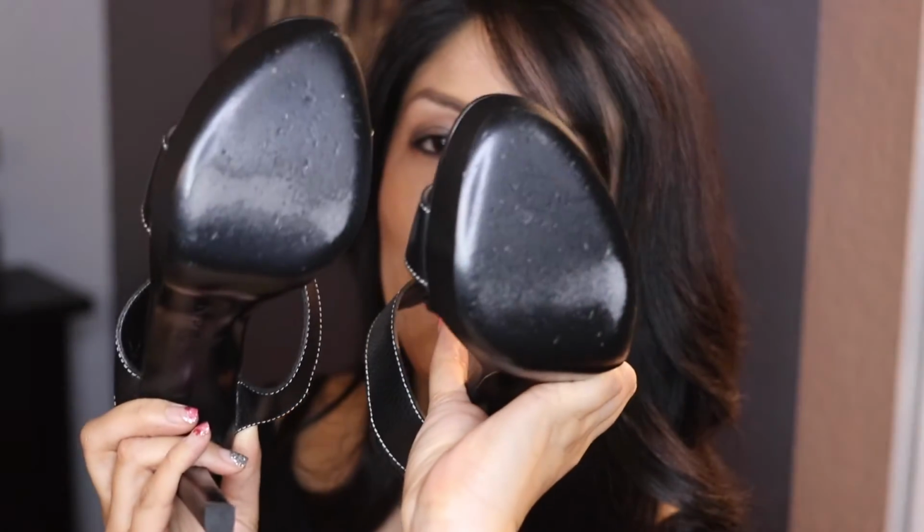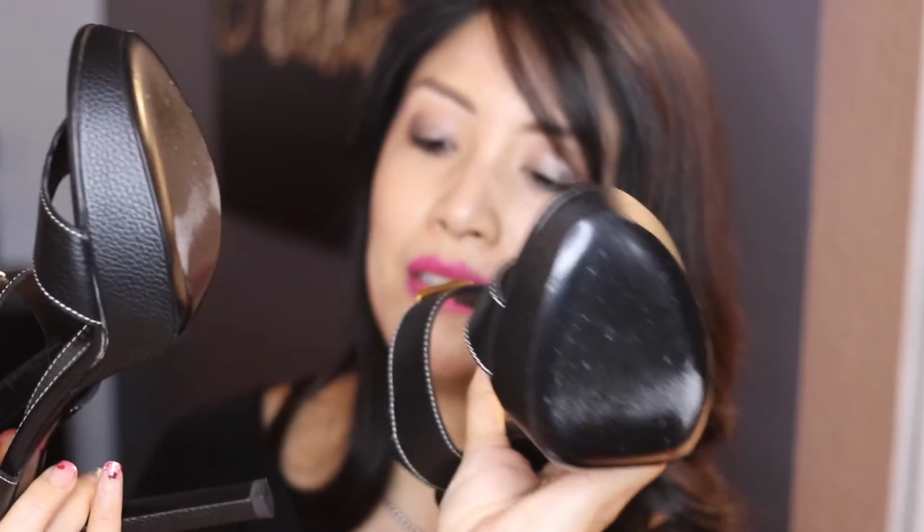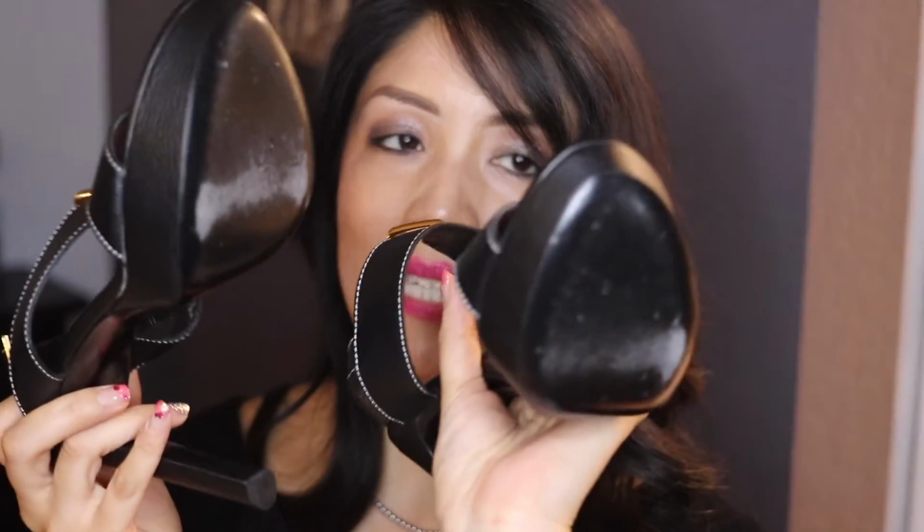I just adore them. And as you can see, I really don't wear them much. I wear them at the hotel at the Wynn where it's nice and carpeted. There's hardly any wear in the heels, thank God. I get bugged when I scrape up the heels. And other than that, I really just wear them from the valet station to walk into the restaurant. So I like to keep my nice things in good condition.